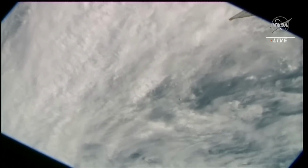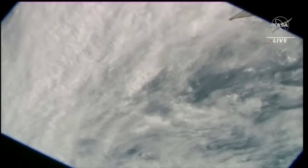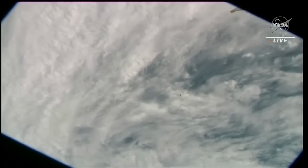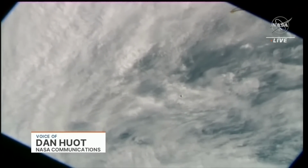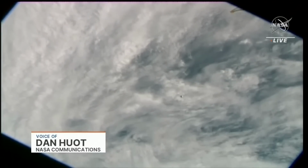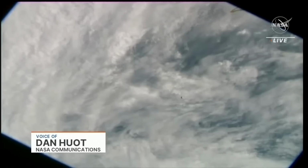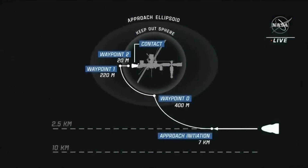And this is Mission Control Houston. Everything continuing to go smoothly with Dragon's approach to the International Space Station. We're a little less than 20 minutes, about 19 and a half minutes away from the expected arrival at waypoint number 1. And that'll put us just about 220 meters directly in front of the station on what's known as the docking axis. So again, if you were to simply draw an imaginary line straight through the middle of the space station with the docking port on the forward end of node 1, that's where we are headed.